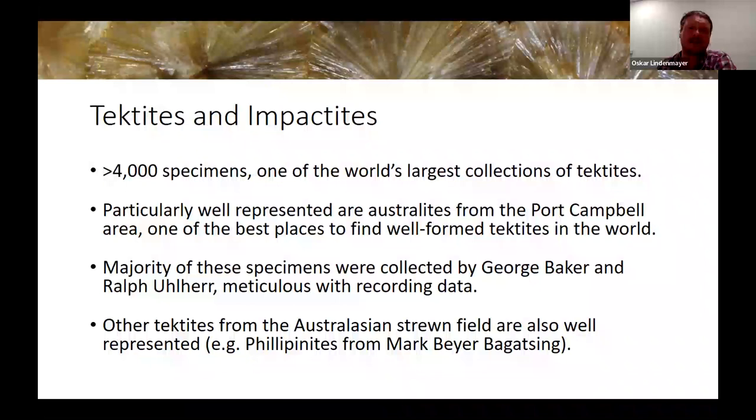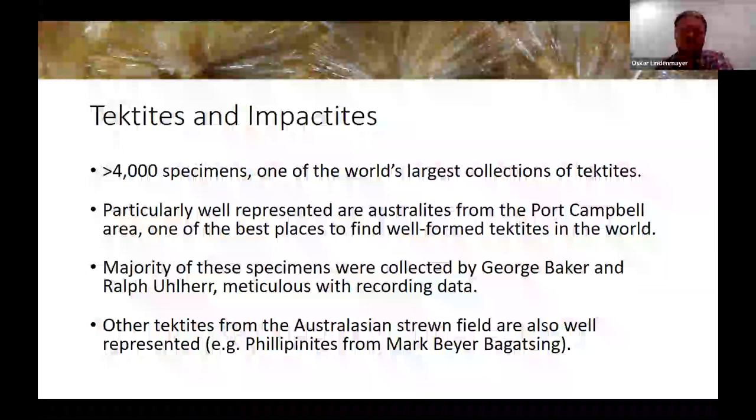The majority of the tektite collection came from two collectors, George Baker and Ralph Euler. Ralph is still alive. George Baker did most of his collecting up until the 1940s, I think. And Ralph Euler is a meticulous amateur scientist who collected thousands of tektites over many years and was really good about recording precise information about how they were found, exactly where they were found. And so this is a really unique resource.